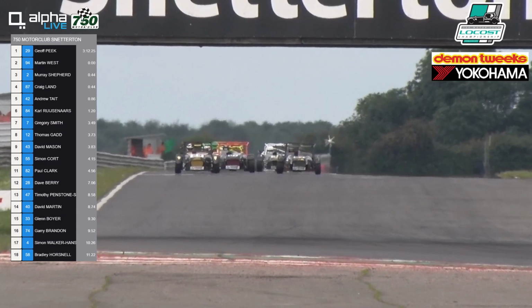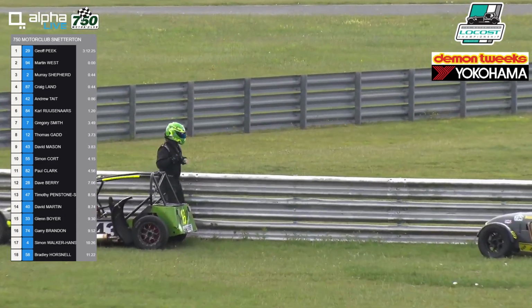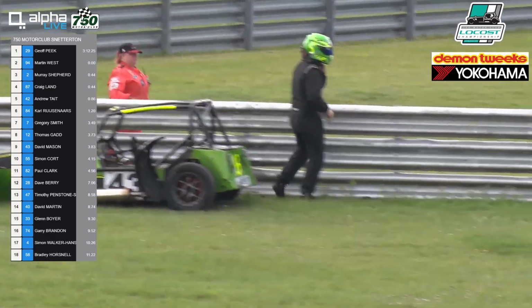Yeah, don't know who that was for. Sure, we're going to have a change for the lead here. Oh, there's a couple of cars. That's Mason. That is from the second group. And it's Simon Court, so the 9th and 10th place cars have had a coming together there. David Mason not happy with that, I don't think.